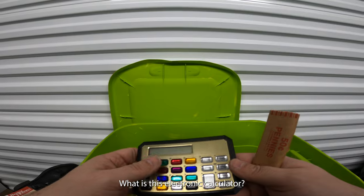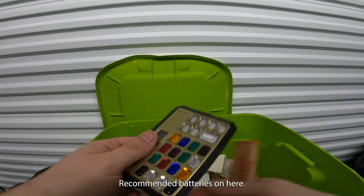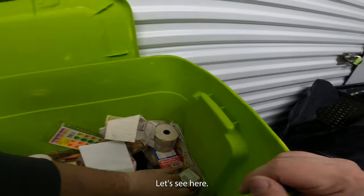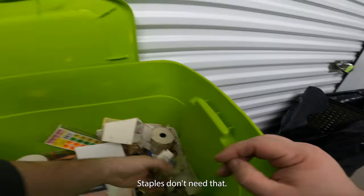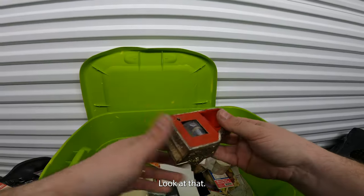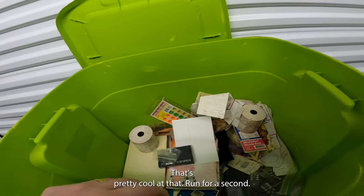What is this? Electronic calculator. It's covered in jewels. Recommended batteries on here. We'll keep that to go with our other batteries. Nothing in the penny holders. Let's see here. Staples. Don't need that. Need these. Don't need this. What is this? Look at that. Wonder if it works. Wow, that's pretty cool. We'll let that run for a second, see if it works.